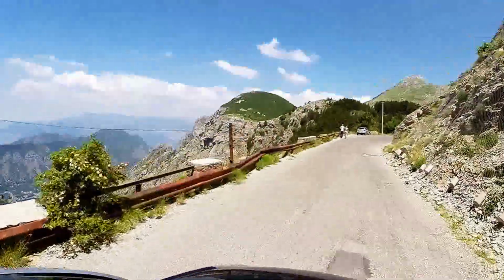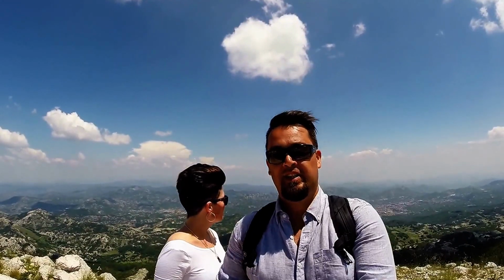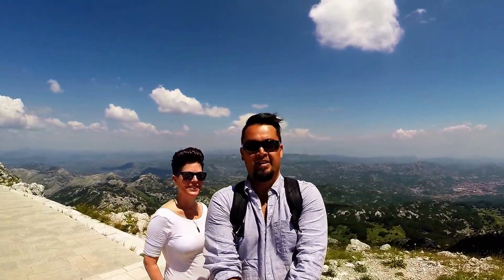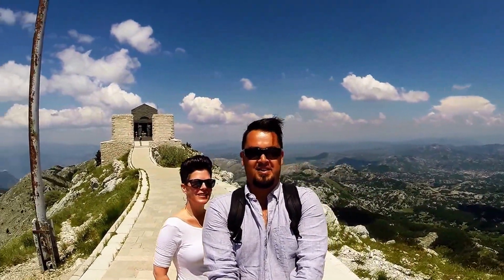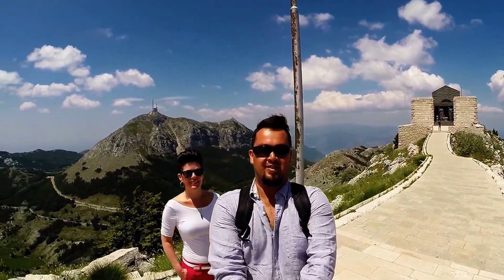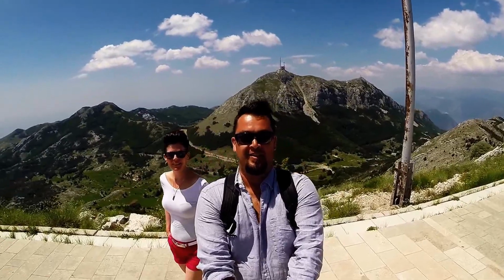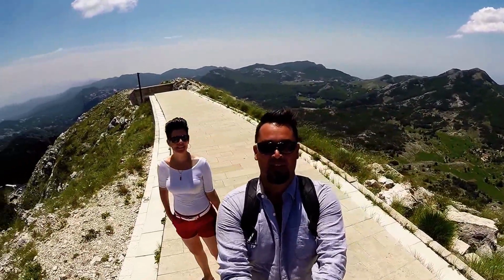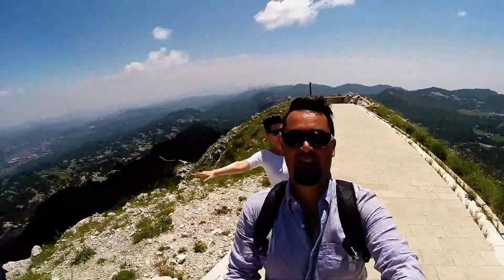So we've made it to the summit at this point, after all the switchbacks and everything, and really we're at the top of this mountain range. It's unbelievable. So we did a 360 pan. There's a little museum at the top there, and I think they do have some downhill skiing in this area, not where we were, but during the winter time.